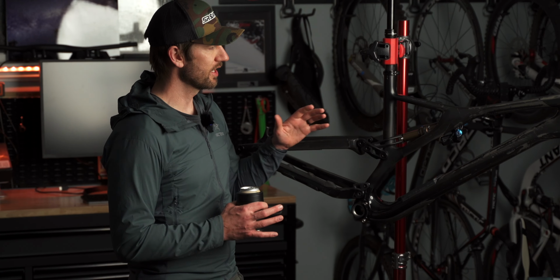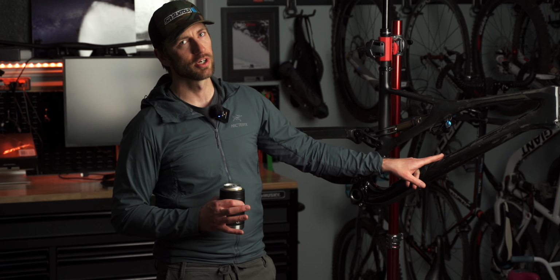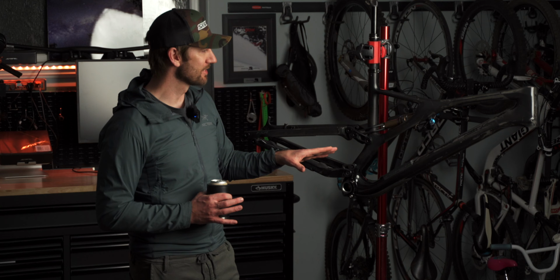So this is actually a 2019-2020 Specialized Stumpjumper, and this is the S-Works frame. It is one of the best looking frames I have ever seen.